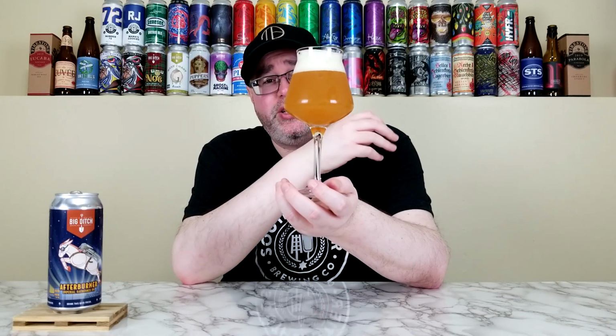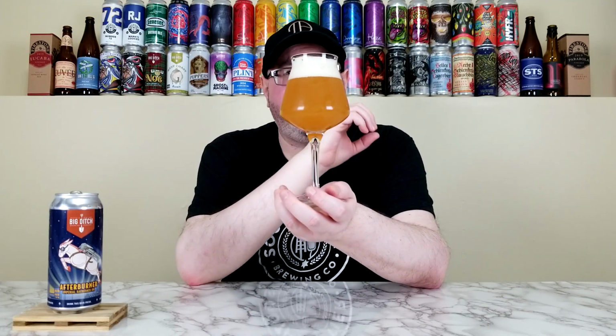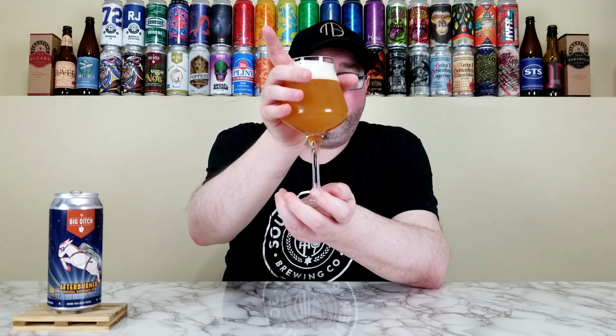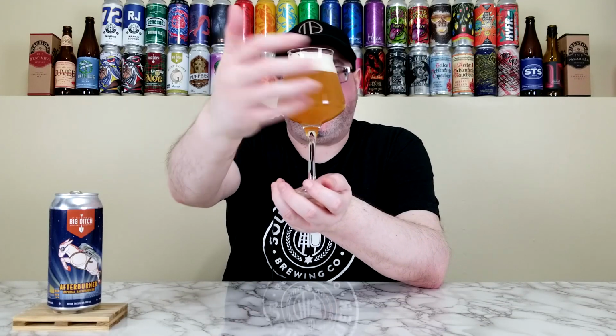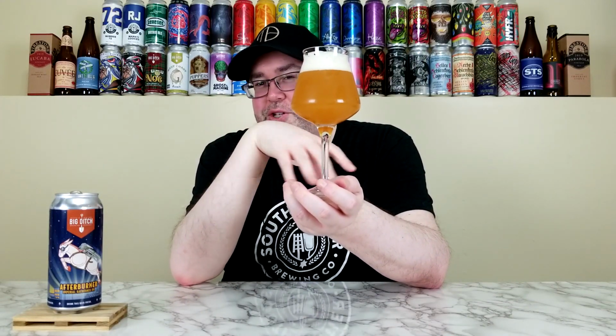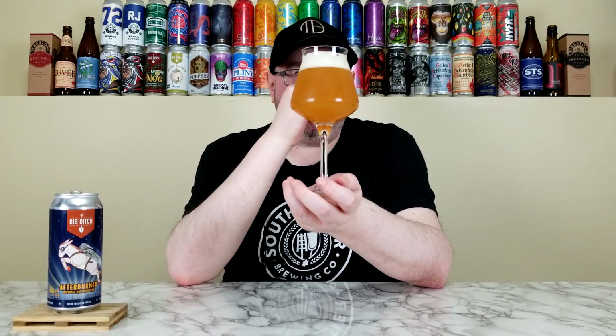Anyway, it has this nice, deeper orange color. Almost 2 fingers of this off-white, soap sudsy, but somewhat creamy looking head. Looks like a beautiful, somewhat hazy, pretty hazy actually. Hayburner is one of those hazy beers where they don't necessarily call it a hazy. They just call it American IPA, but it's definitely hazy. Looks nice. Murky, turbid, looks beautiful. Not much more to say about the look.